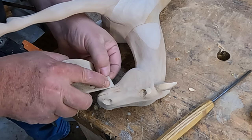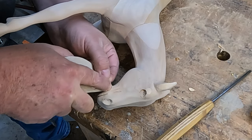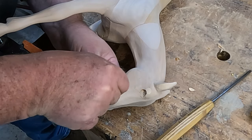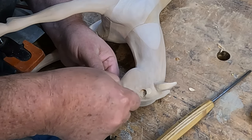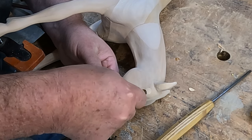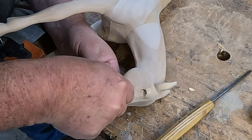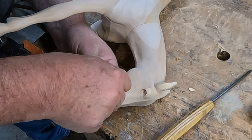Kind of going with some sandpaper, I'll just soften this a little bit. And it's one of those little details. Again, the bridle's going to go over this. You're not going to see a whole lot of this. And that's what I was saying at the beginning, that once we put the tack on, the saddle, the bridle, everything, we want everything to work together as a whole. Then we can step back and take a look at it.